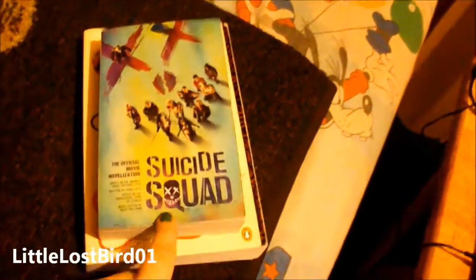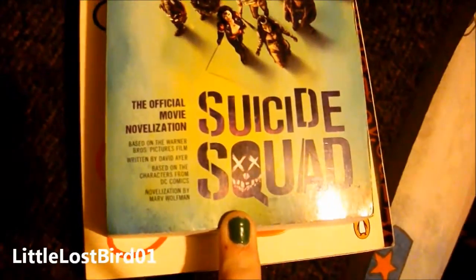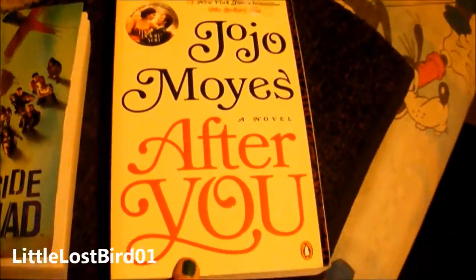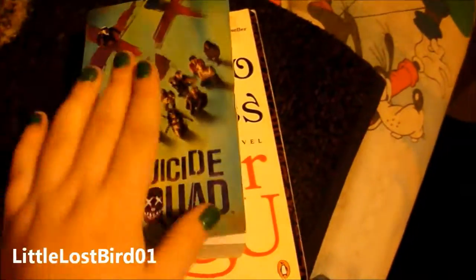I also have some books over here, and we're going to start over here, but one sec before we do that, gotta show you what I'm reading at the moment. I'm still reading Suicide Squad, the official movie novelization by Marv Wolfman, and After You by JoJo Moyes. I'm hoping to get these finished before the end of the year, but we shall see.